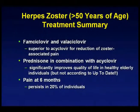You will either see localized zoster, and then again, it's an issue of trying to reduce the likelihood that your patient who's in the ICU for other problems will have either short-term or long-term pain, and you will see disseminated zoster. There are some other unusual manifestations of zoster where patients will have neurologic complications or ophthalmologic complications. I think at this course we don't have time to focus on that.